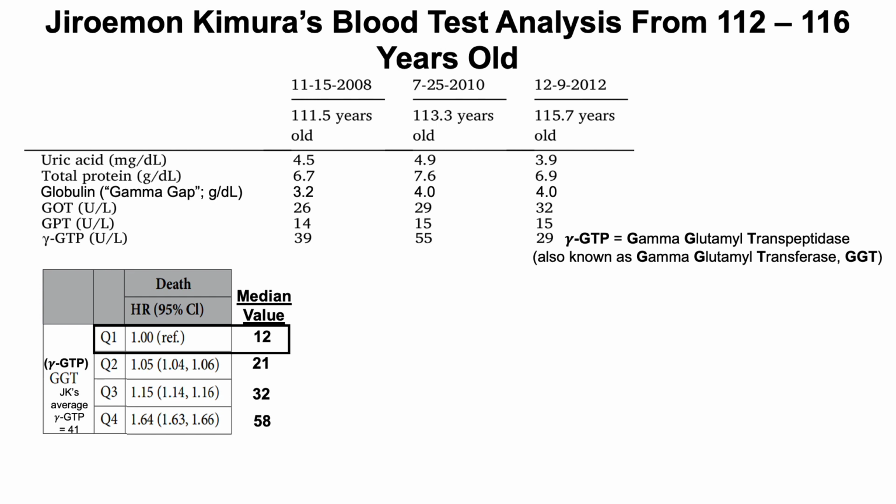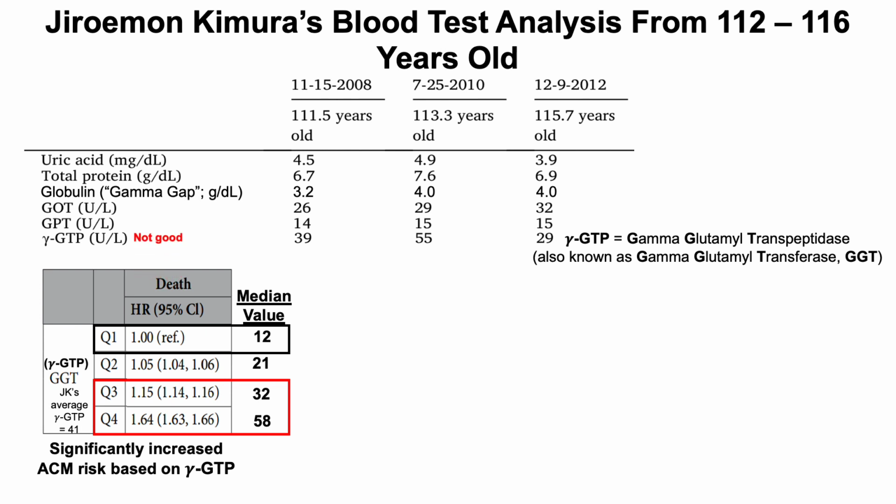So Jarahiman's average gamma GTP ratio was 41, which would put him somewhere in between Q3 and Q4, which had median values of 32 and 58. Nonetheless, both are associated with an increased all-cause mortality risk, so Jarahiman's gamma GTP data is also not good, unfortunately.